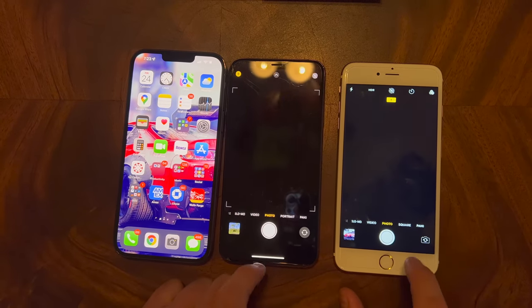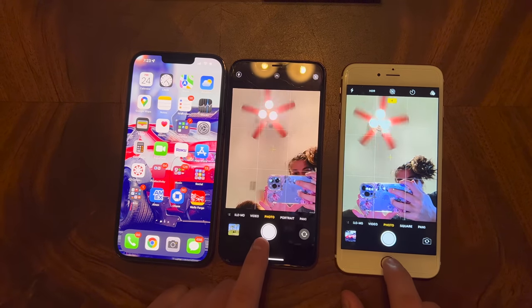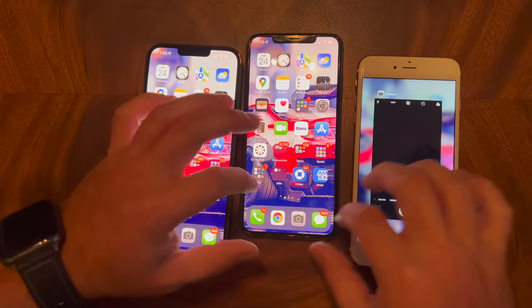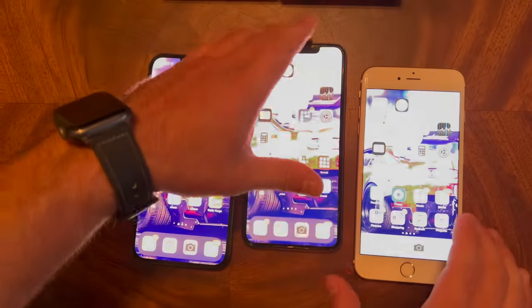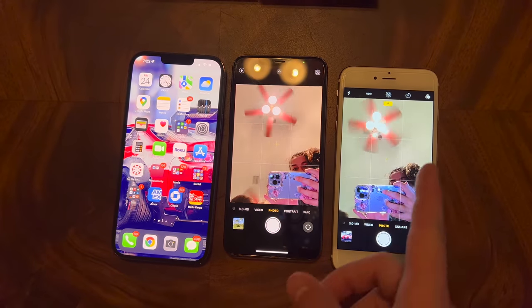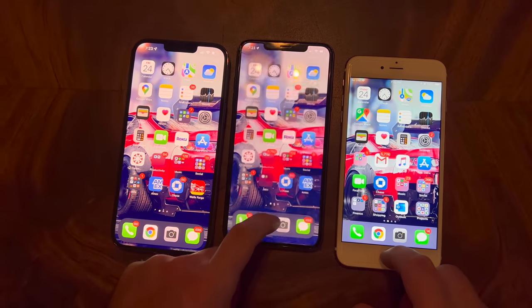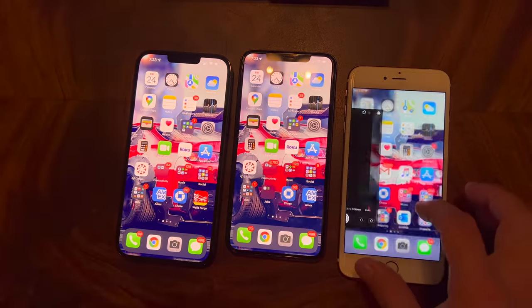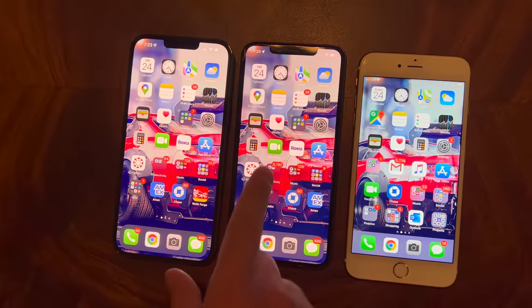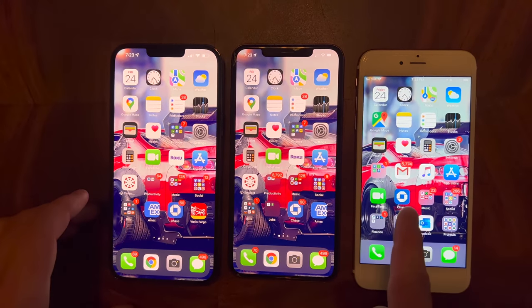All right, let's change the perspective. You can see beautiful Megan here, just so we can see how quickly it takes to launch. Close it out and try it again. All right, the 6S actually launched quicker. Now, obviously the camera quality on the XS Max is better. By the way, I do have 200 gigabytes out of the 256 on this phone taken up right now, so it is quite full. This is the 128 gigabyte version.